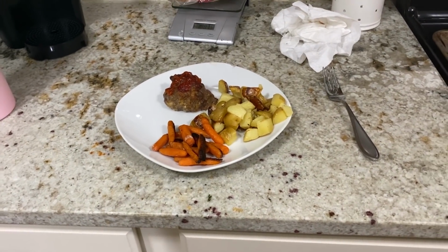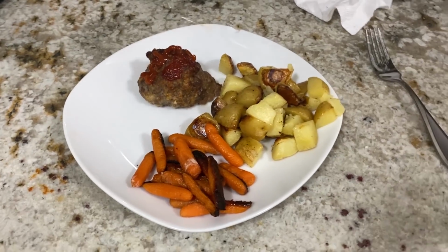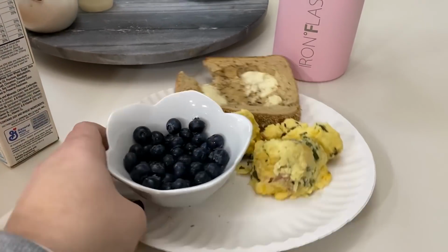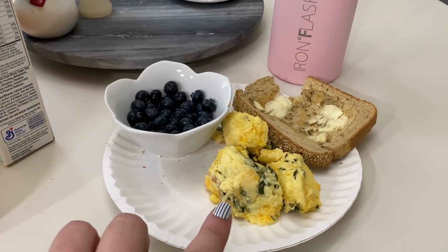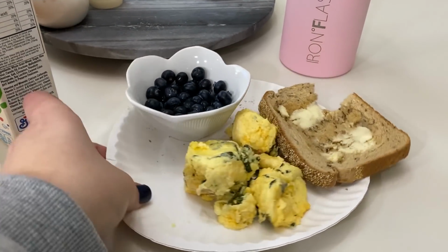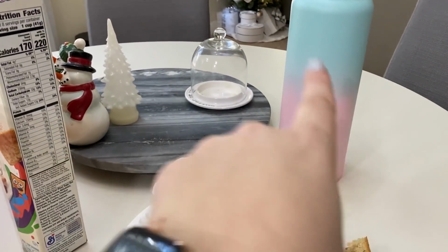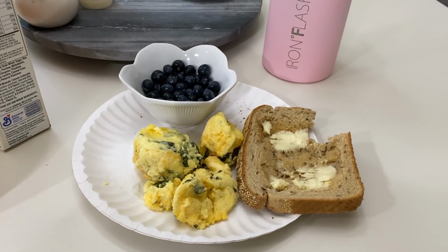And I have done really well eating clean all day today. No complaints for me. But again, it is only day one. So day number 2's breakfast. I'm so excited to eat this. I have some berries. I have some copycat Starbucks egg bites, which look horrendous but taste delicious. And then I have one piece of rye bread with half a tablespoon of butter and of course my water. So day 2's breakfast is going to be delish and I'm so excited for it.